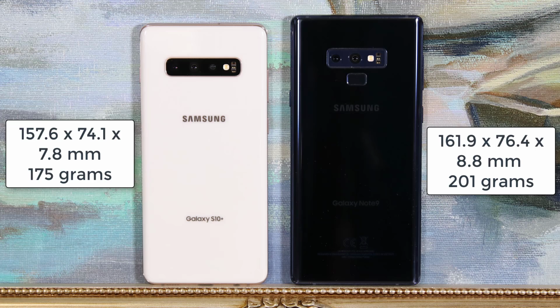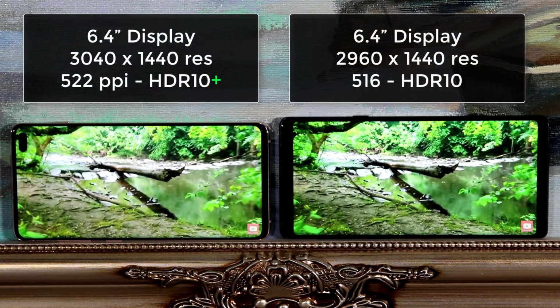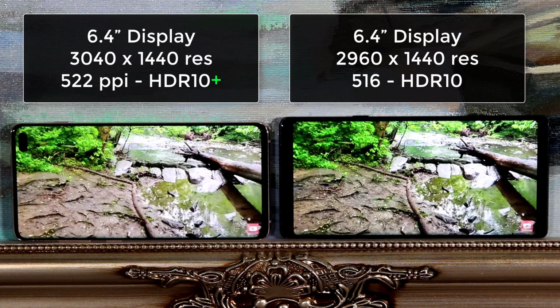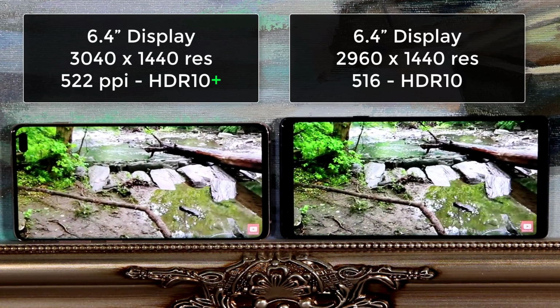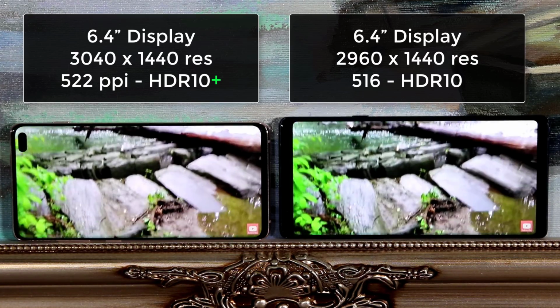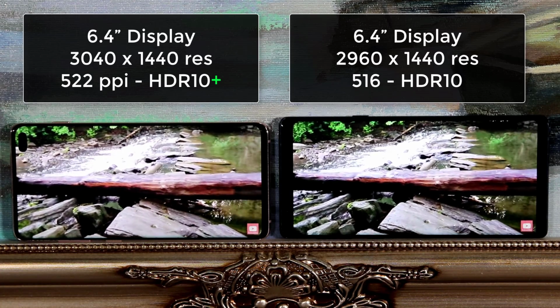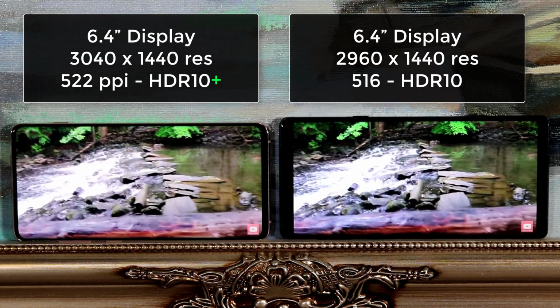So let's move on and talk about the display in more detail. The Note 9 has a gorgeous Super AMOLED 6.4-inch display with a resolution of 2960 by 1440 and 516 pixels per inch. It also supports HDR10. The S10 also has a gorgeous Dynamic AMOLED 6.4-inch display with a resolution of 3040 by 1440 and 522 pixels per inch. It supports the newer HDR10 Plus.